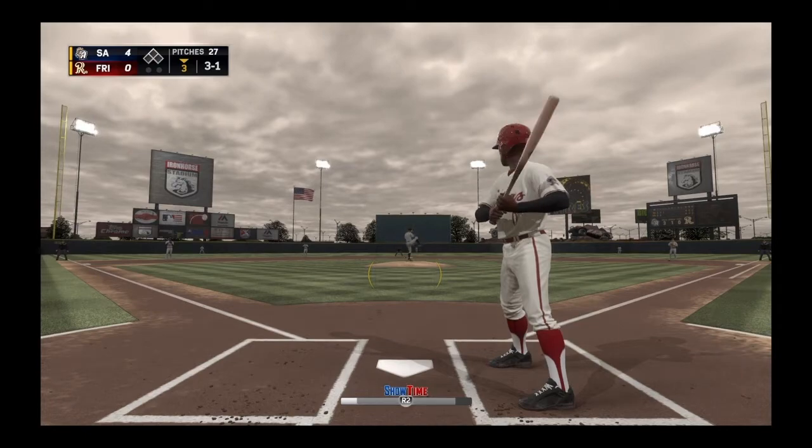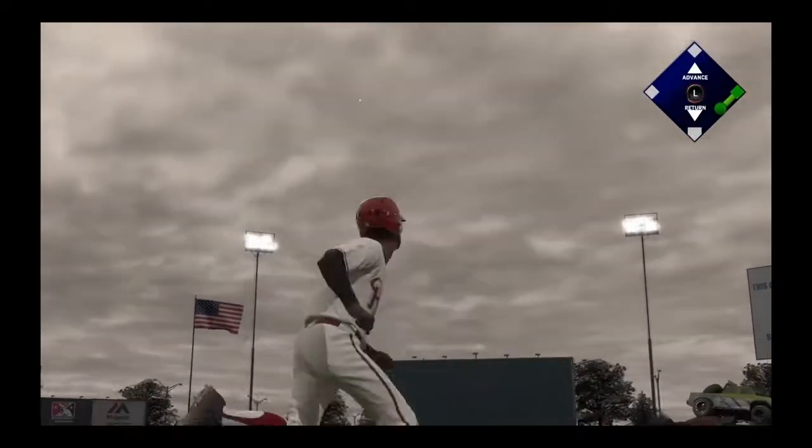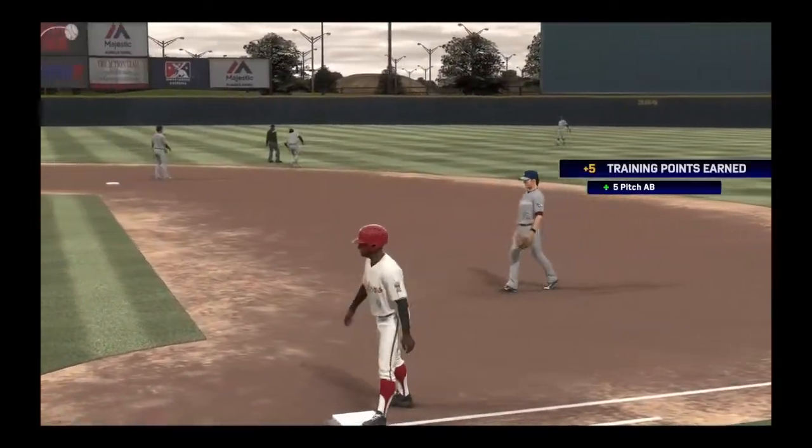Here it is on 3-1. High in the air and drifting out to shallow center. Tejeda moving to his left. Makes the play. One away.